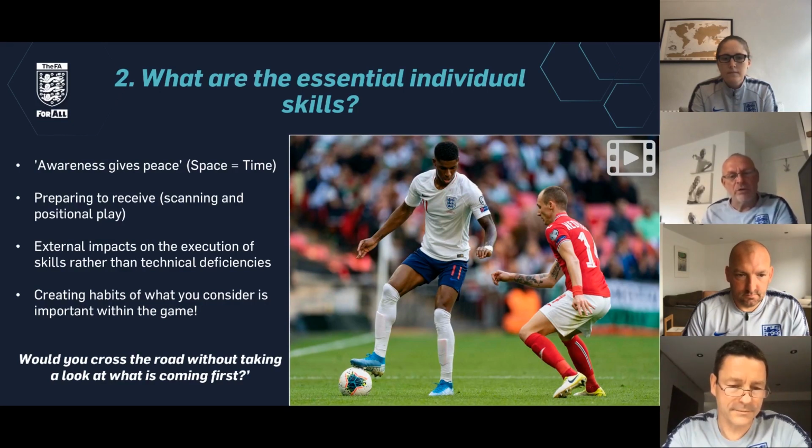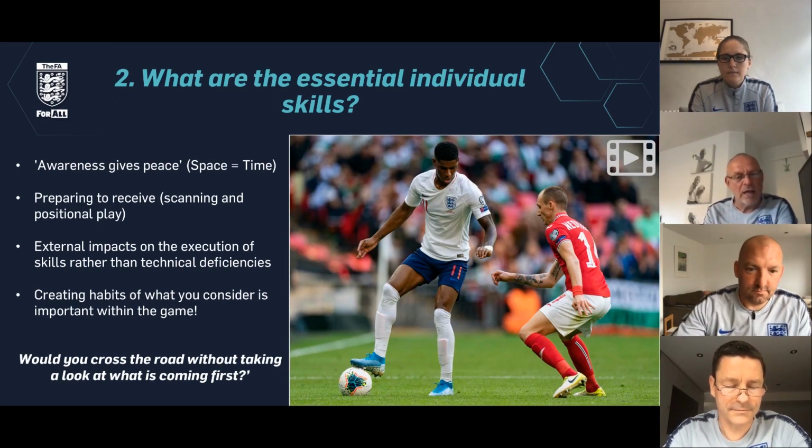And I wonder, it's the same with receiving. We've got to make things non-negotiable. You look and you look and you look again. It's not something that's optional. It's not negotiable. And then kids will think, oh, that's important, if the coach thinks it's important. And that was the key about the Green Cross Code, because it's a decent analogy. Yeah, absolutely.